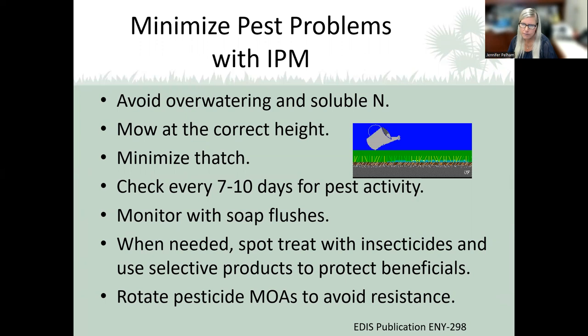When needed, spot treat with insecticides and make sure that you use products that can help protect our beneficials. And as always, rotate our modes of action to avoid pest resistance. This is especially important with chinch bugs. Chinch bugs tend to build up resistance pretty quickly.